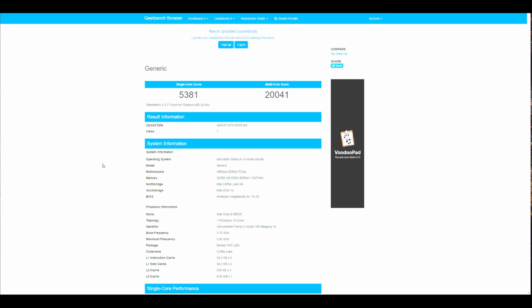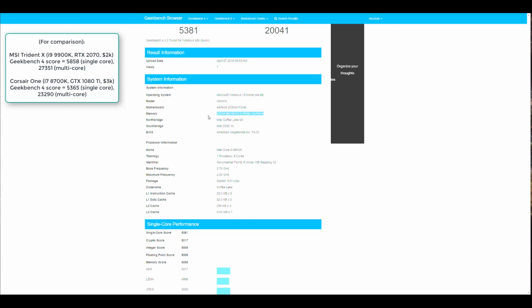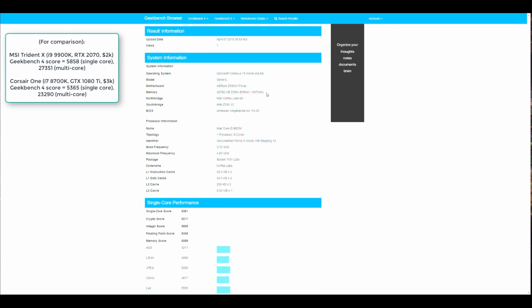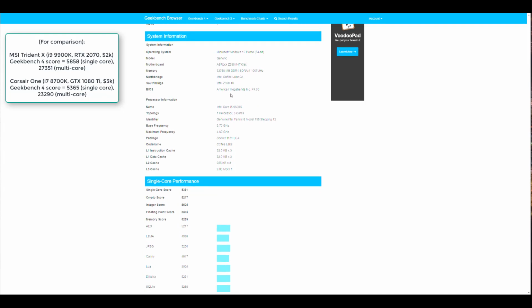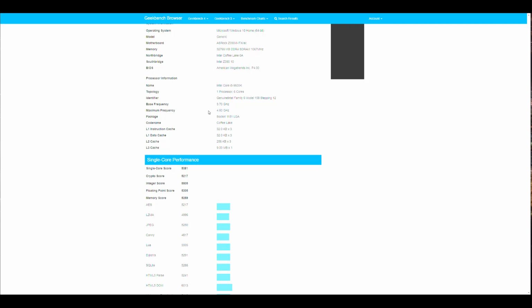Alright guys, so I just want to share with you the results of the Geekbench 4 test for this PC. The single core score was 5381, multi-core score 20041, which is quite good. Here are my specs. ASRock Z390M ITX is my motherboard, 32 gigs of memory running at 1067 megahertz. This is the refreshed Coffee Lake, a 9th gen processor. BIOS is American Megatrends. The processor is an Intel Core i5-9600K, 6 cores, no multi-threading, 3.7 GHz base frequency, maximum overclock 4.6, socket 1151, 32 kilobytes L1 cache, 256 kilobytes L2 cache, and 9 megs of L3 cache.